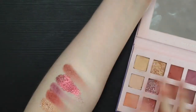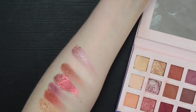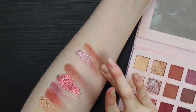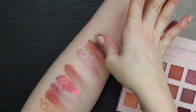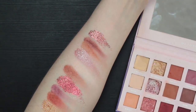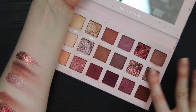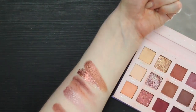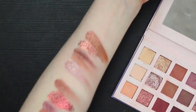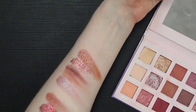So we have Glow, Fairy Tale. Wow, look at that. Fawn, Dusk, and Starlight. And then the last one in the row is actually one of my favorites. It's this one, Cloud 9. It's a bronze, but it's got all of those little bits of crushy pearls in it and makes it super dimensional. Sorry, these swatches are abysmal, but we're doing our best over here.